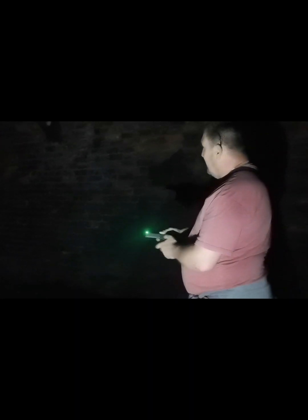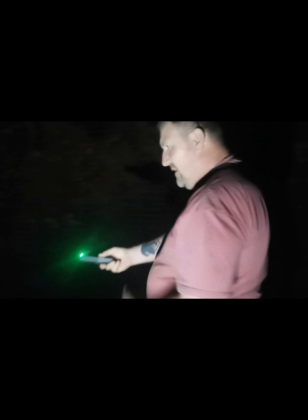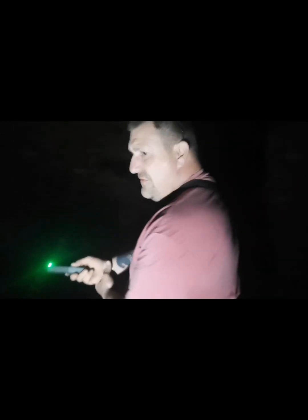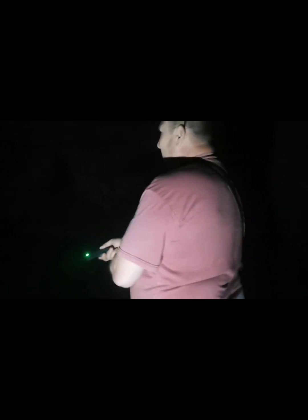I wonder if this is the level of floor that was in here when it was active. I reckon so. It feels like that type of floor, doesn't it? I expected it to be freezing cold, but it's not too bad. It's cold, but there's a lot of limestone there. Yeah, old calcite.